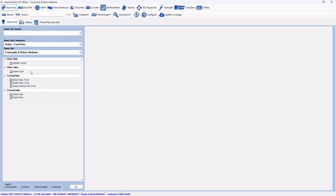I want my service writers presenting a flush with every brake job that I do. No different than power steering flush with a pump or a rack, or coolant flush with hoses or water pump. Okay, so mine includes brake clean. I want my service writer presenting brake fluid flush with the brake service.